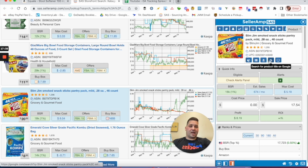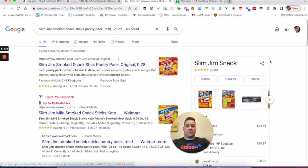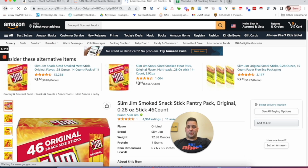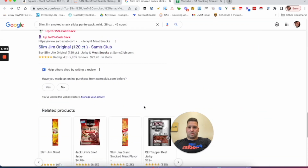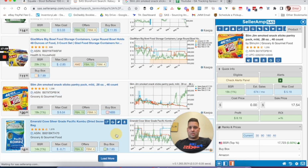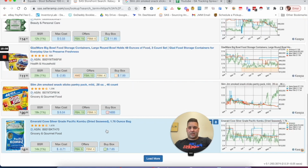Grocery is definitely a great category for beginners. You do have to get ungated in that. You could use Frontier Co-op. Just buy 10 of one item. And yeah. Let's see. Oops. Yeah, no. So we're going to skip by that.